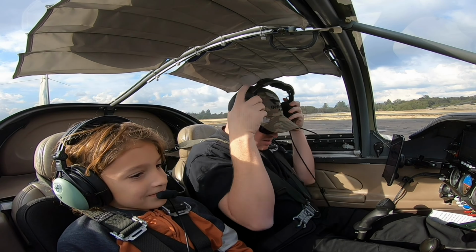Auburn traffic, November 93 Delta Charlie, initiating that right teardrop into the left downwind for 2-5, Auburn. We're going to make it nice and steep too, okay? You feel the G's in your head? Yeah. There's the plane that we're going to be going behind. You got him in sight? Cool.